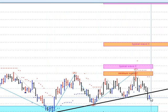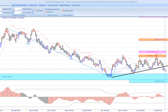The debt ceiling is on the clock. August, they're making a decision on that. Probably going to be one of those 11th hour type of agreements on that. That could be bullish for the dollar. So this kind of picture we're seeing could change.